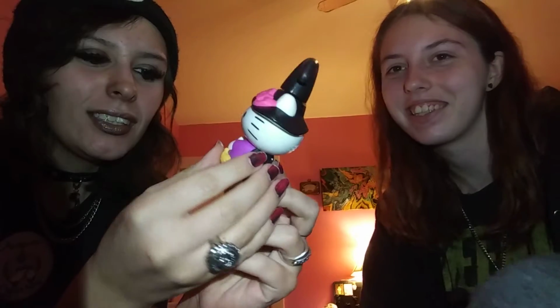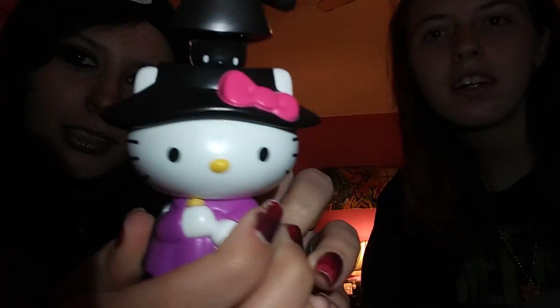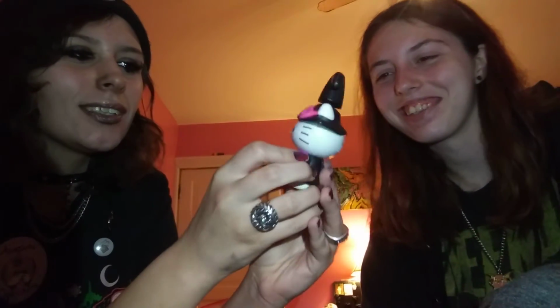Alright, so this is number 4. This is the Witch Hello Kitty. She's the cutest ever. I love witches. I don't know why. When it comes to Halloween, I'm like, yes, witches, Halloween Town, all these things. Yeah. So for this one, I think you're supposed to press this and her hat pops up with a little kitty underneath it. Oh. Yeah. That's nice. Whoa, let's see closer. Oh, it's so cute. It is. Yeah, it's just a little black kitty under her hat.